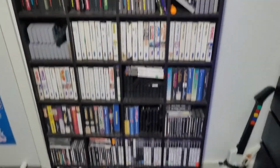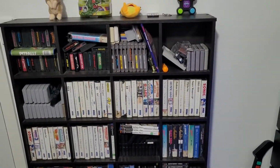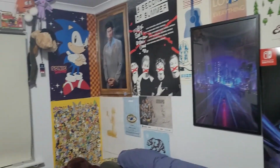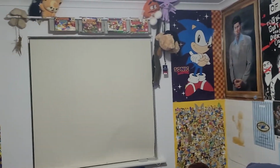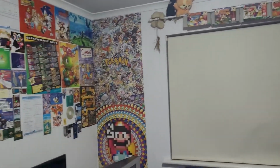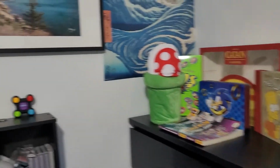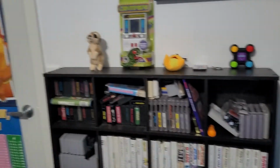So we've got the main bit here. This is the shelf with all the games on it, and then I'll do a little rotation. The majority of the rest is posters. And there we go. So as you can see, the walls are pretty hectic.